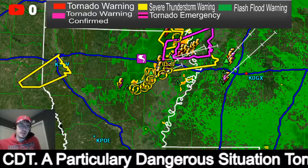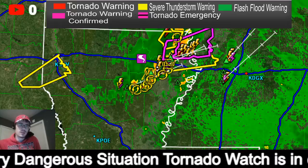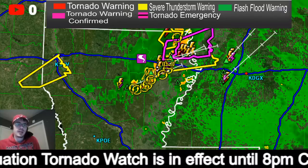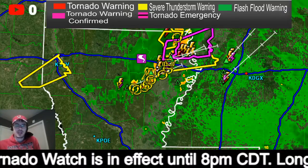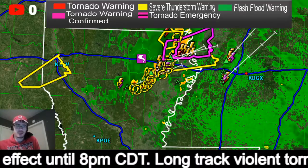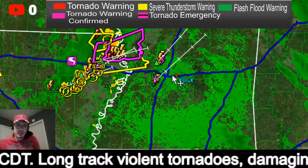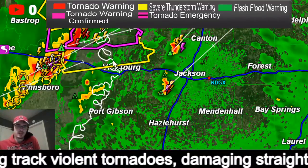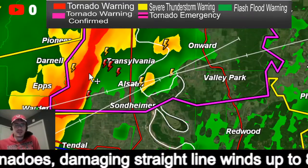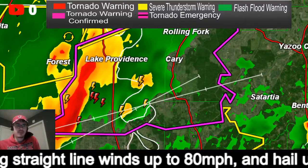We had the morning rain come in, and it quickly dried out, and now we have a lot of sunshine in far eastern Louisiana and southern Mississippi, southwestern Alabama. So this is really setting up to be a very dangerous day.